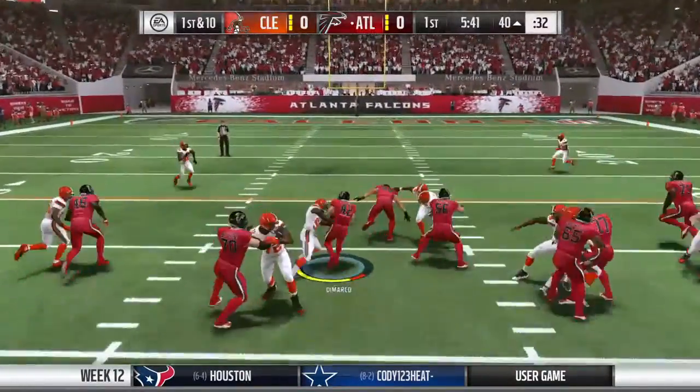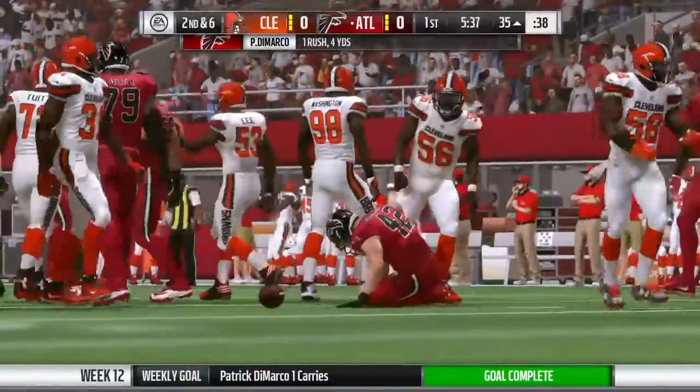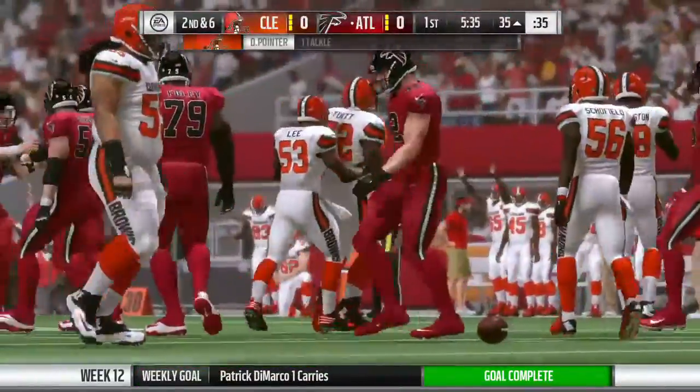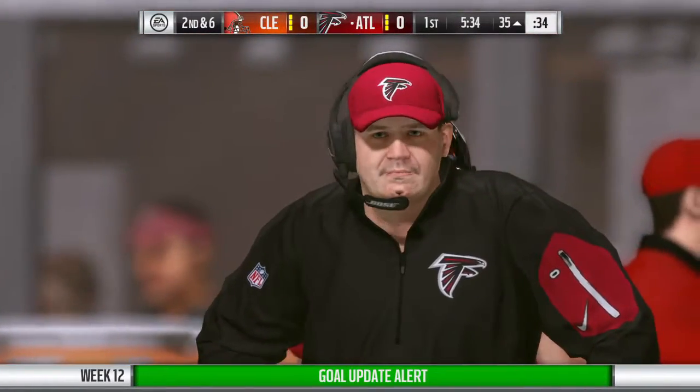The first carry for Patrick DeMarco. They give him 4 yards there. It'll be 2nd and 6. A good solid game there on first down, but the defense has to be happy they didn't let it pop for anything bigger.